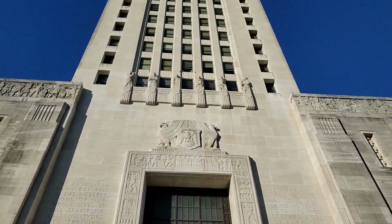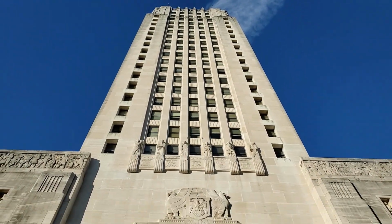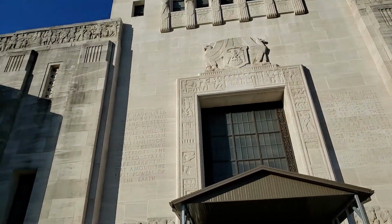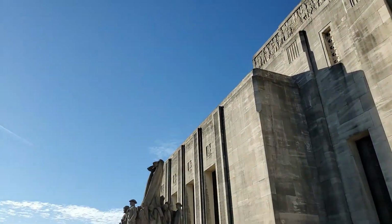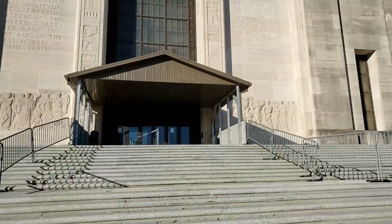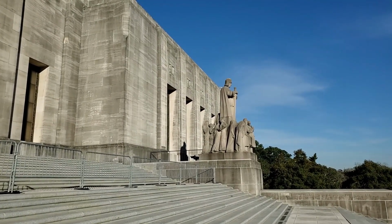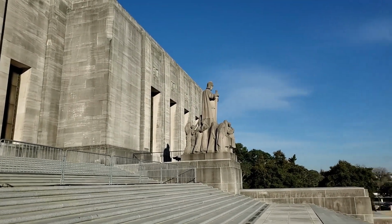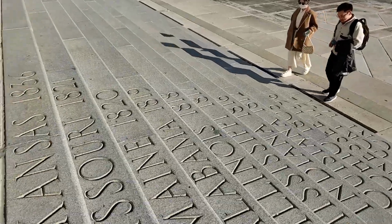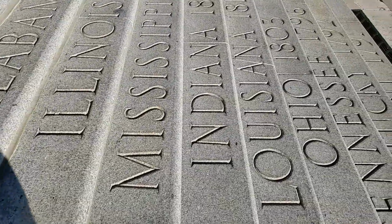Look at this magnificent place. 450 feet tall, the tallest state capitol in the United States. Look how big this place is. Massive. Awesome statues too. We're going to go down sideways here, but you can see the state names.